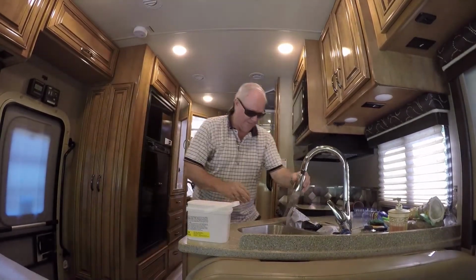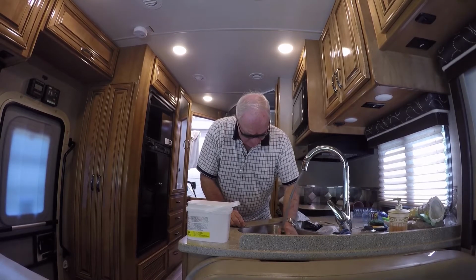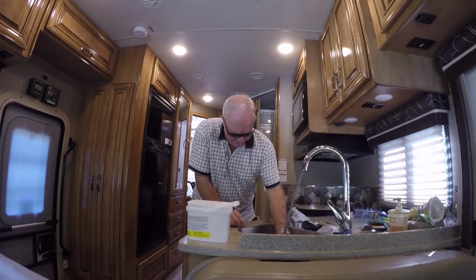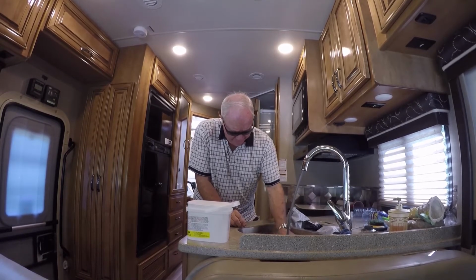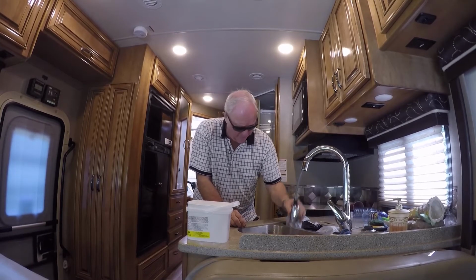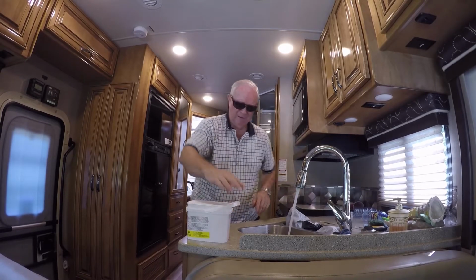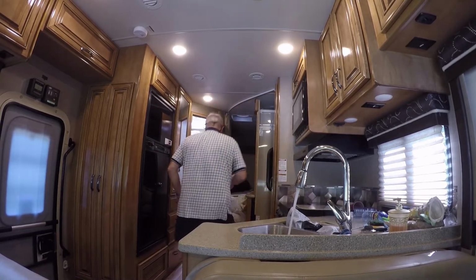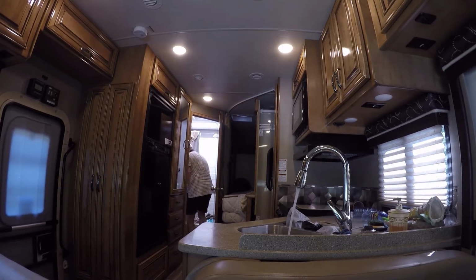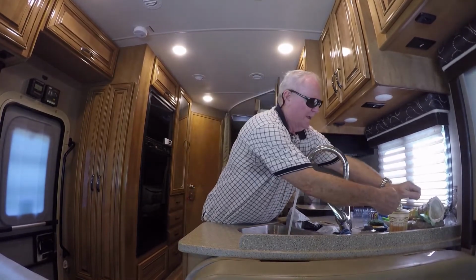Guess there wasn't enough light. It's hard to gauge how much water you're putting in here unless you fill the sink up and then dump it in, so I just let it run for a little while. But remember, if you're boondocking, when you're going to get water, how much water you have to put in here. And put my stuff back. Okay. Just while I'm at it, wash my hands to make sure.